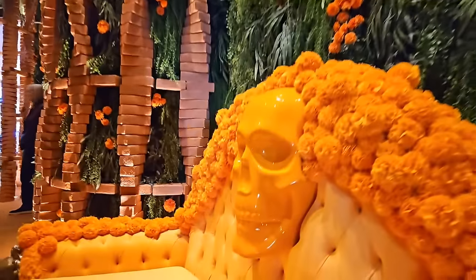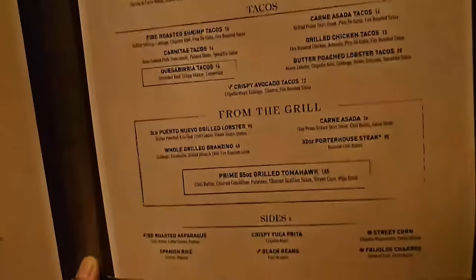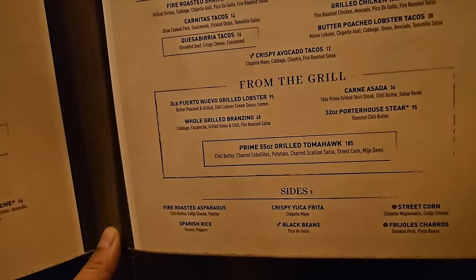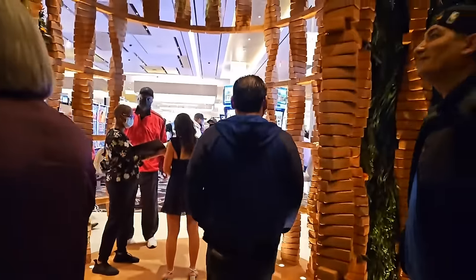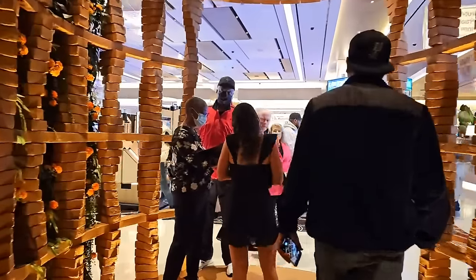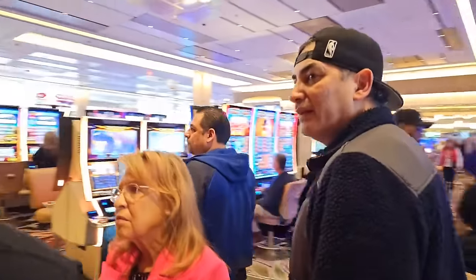Let's check out the menu here real quick. Especiales. Oh, my favorite, birria, short ribs. If you like steak and lobsters here. All right, this is Mijo, Mexican restaurant. Thank you. Let's cut over to the next restaurant.